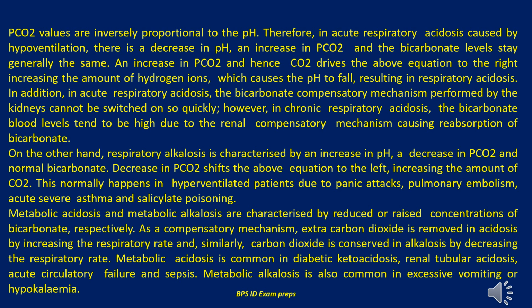However, in chronic respiratory acidosis, the bicarbonate blood levels tend to be high due to the renal compensatory mechanism causing reabsorption of bicarbonate. On the other hand, respiratory alkalosis is characterized by an increase in pH, a decrease in pCO2 and normal bicarbonate. Decrease in pCO2 shifts the above equation to the left, increasing the amount of CO2. This normally happens in hyperventilated patients due to panic attacks, pulmonary embolism, acute severe asthma and salicylate poisoning.